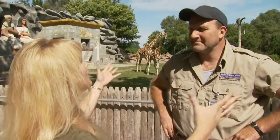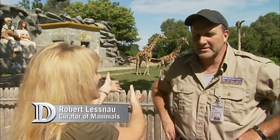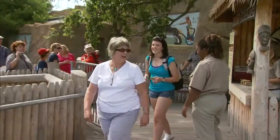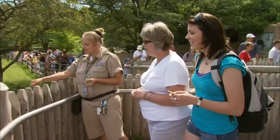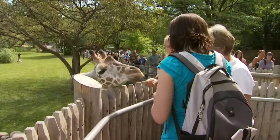Wow, this is a pretty unique feature you've got here. You get to actually go up and feed the giraffes? Yep, actually we're in our third season now with giraffe platform feeding. It gives the zoo visitor an opportunity to come on up and meet with the keepers and learn a little bit about the history of the animal and get an up close, eye-to-eye view with our giraffes.